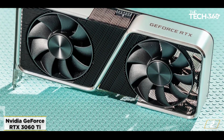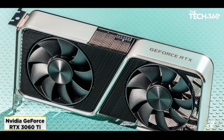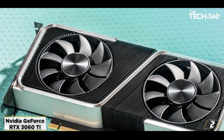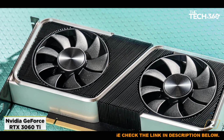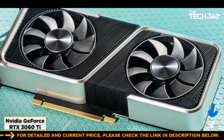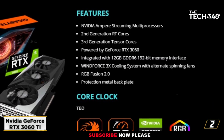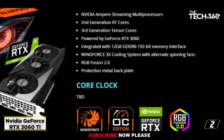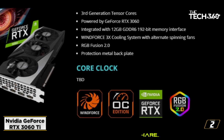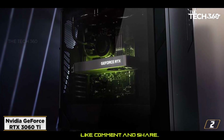At number 2, NVIDIA GeForce RTX 3060 Ti, the best graphics card for 1440p gaming with ray tracing. The NVIDIA GeForce RTX 3060 Ti is a very powerful GPU, bridging the gap between 1440p and 4K gaming. It can dabble in that higher resolution for some games, though we found it to struggle a little bit when pushed. But when it comes to 1440p, the RTX 3060 Ti is rock solid. Now that ray tracing has been around for a generation, the 3060 Ti does an excellent job of implementing it without too many hits to the performance.